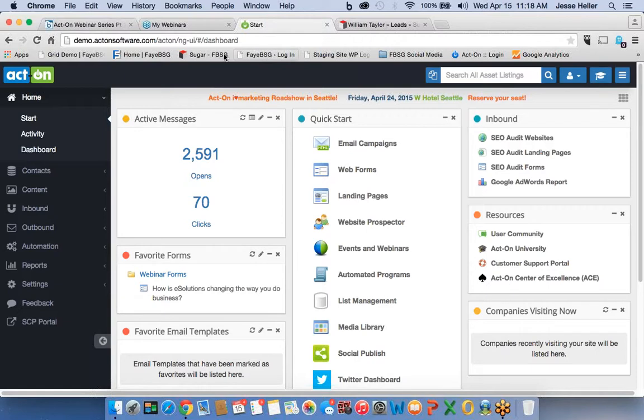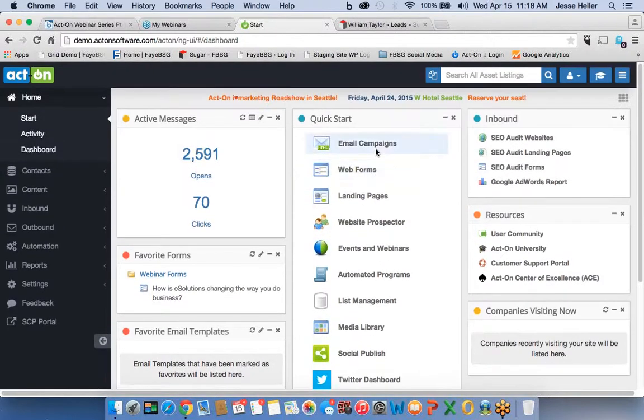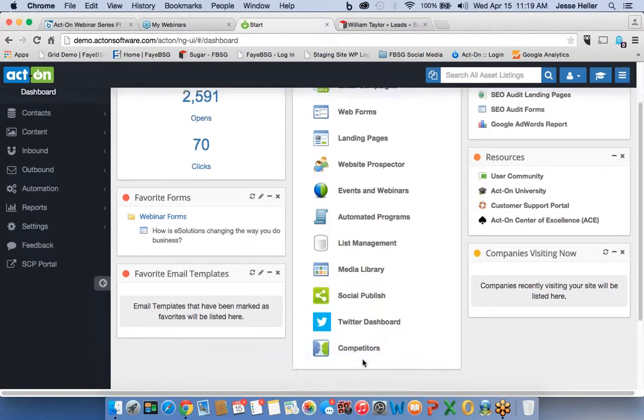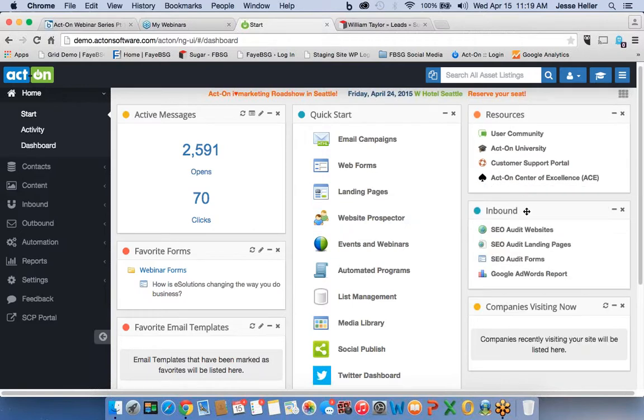So what you're looking at here is the dashboard. This is the first thing you'll see when you get into Acton. It's the home page, essentially. And the core functionality of everything you can do is listed here on the left-hand side in this menu. The quick start menu, you can customize it in any way you want. It gives you quick links into some of the cool things that Acton does, and maybe some of the things you use the most. And you can rearrange these any way you want.